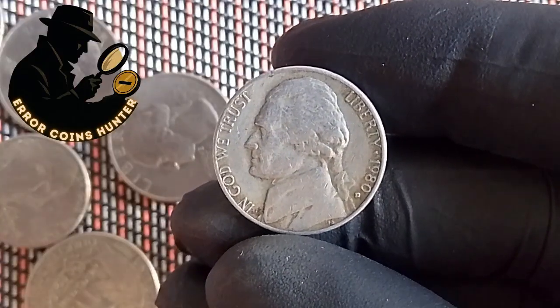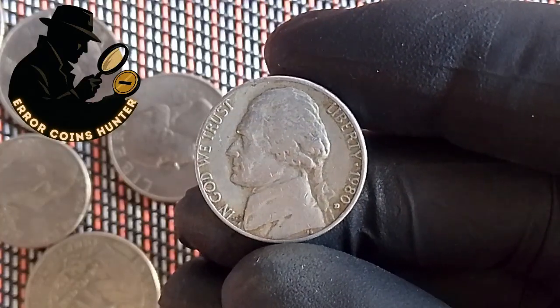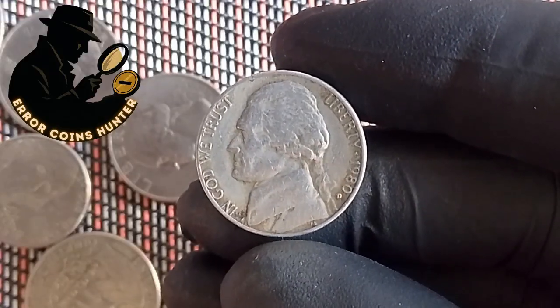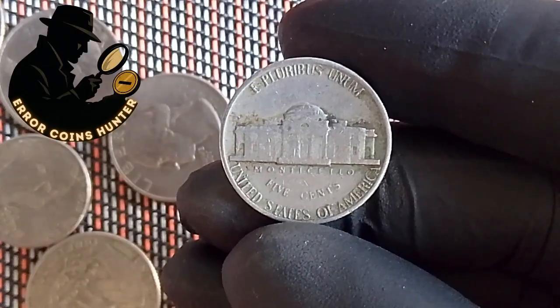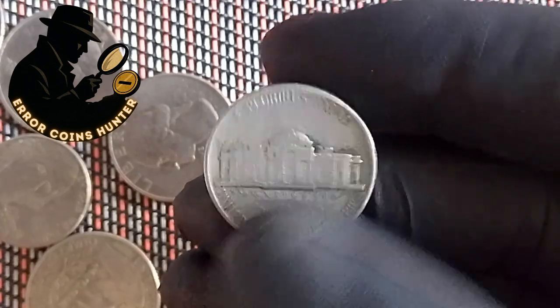Essentially, the coin was struck 5 separate times, with the die rotating between each strike, creating a kaleidoscopic overlay of images where Jefferson's portrait appears 5 times at different angles, and somehow, during this process, design elements from quarters and dimes also transferred onto the planchet, possibly because those dies were nearby or recently used on the same press.